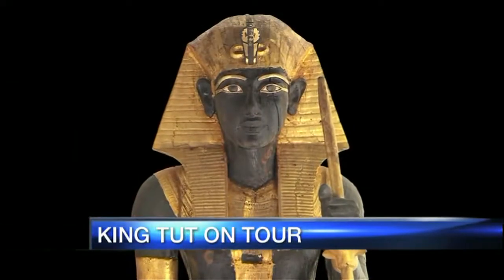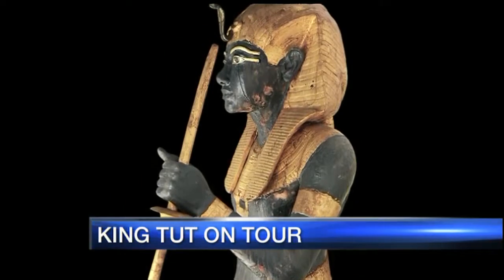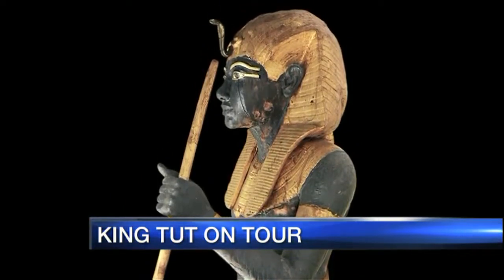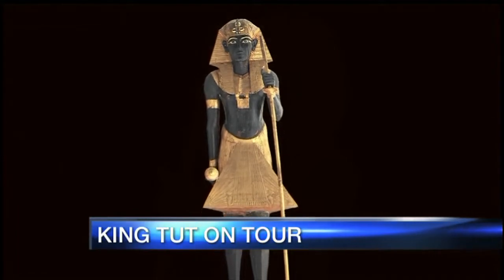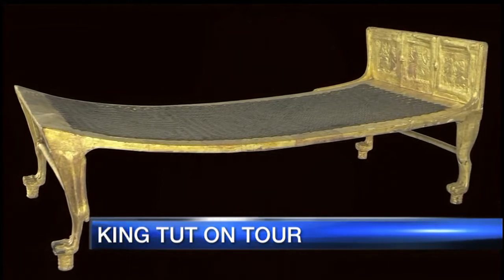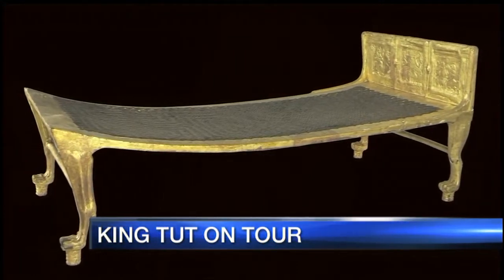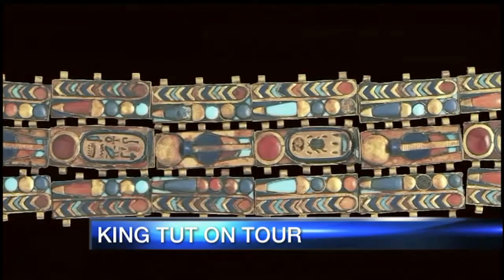To mark the upcoming 100th anniversary of the discovery of the Egyptian pharaoh's resting place, artifacts from King Tut's tomb are going on tour. The exhibit will go on view at the Los Angeles Museum in March as part of a 10-city international tour. The exhibition represents the largest collection of artifacts and gold from Tutankhamun's tomb ever to go on public display outside of Egypt.